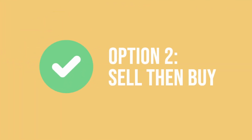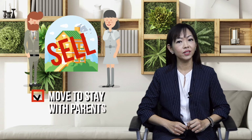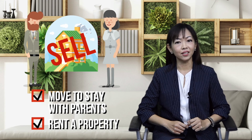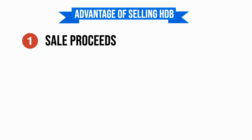Sell then buy. Jackson and Amanda, a Singaporean couple, decide to sell their HDB flat and either move in to stay with their parents or rent a property in the meantime while searching for and eventually buying their new private condominium. There are a few advantages of selling the HDB flat before purchasing a new condominium. Namely, number 1, they will have the sale proceeds back from the sale of their HDB and will be able to utilize it for their next property.